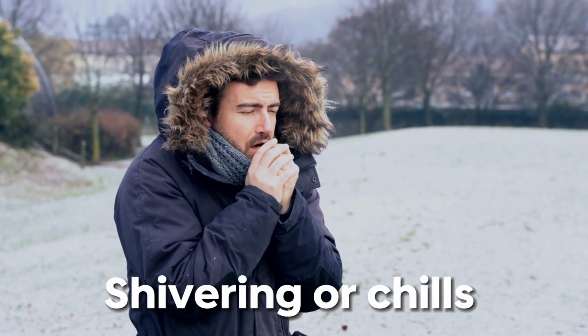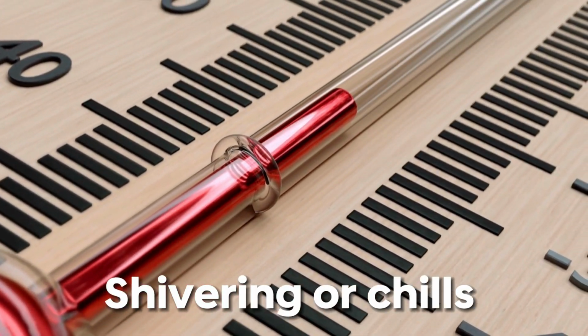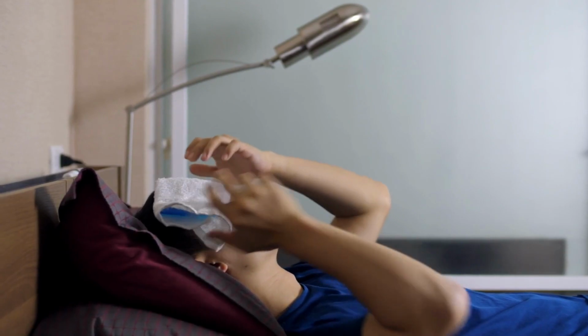Additionally, shivering or chills can occur in response to the body's attempt to normalize the temperature. Kidney stones can cause this complication, but sometimes it may indicate other serious health conditions, so it's crucial to seek immediate medical attention if you experience fever and pain.